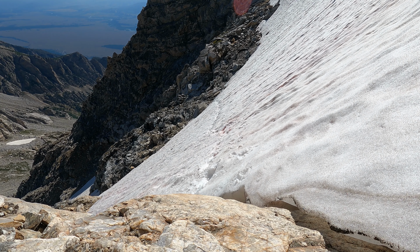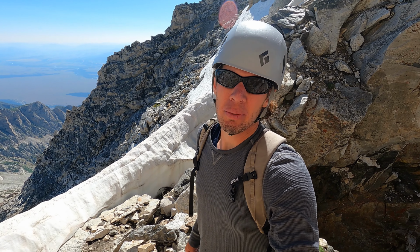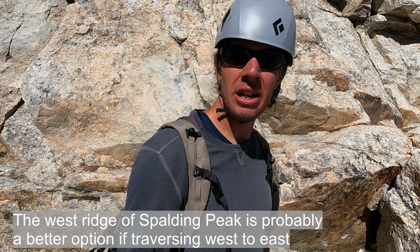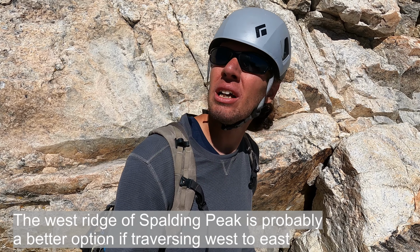I'm looking at the west face of Spalding Peak. It does look like that ridge line can't be down climbed, though it would be quite exposed. Having said that, it may be a better option if you're going in the opposite direction, because it would prevent you from having to go down the snowfield downhill.